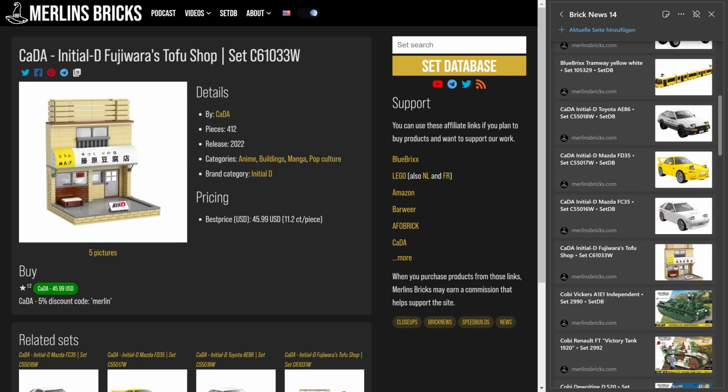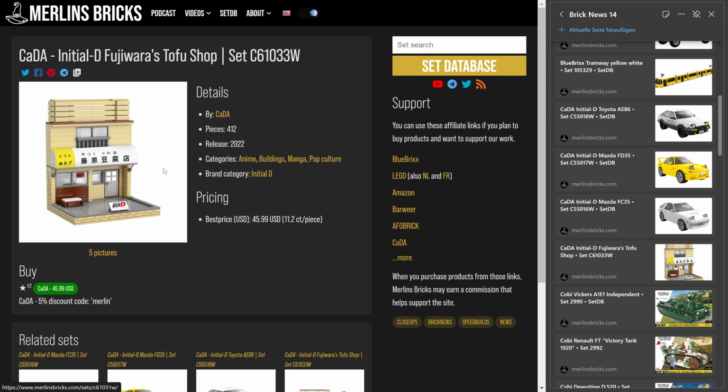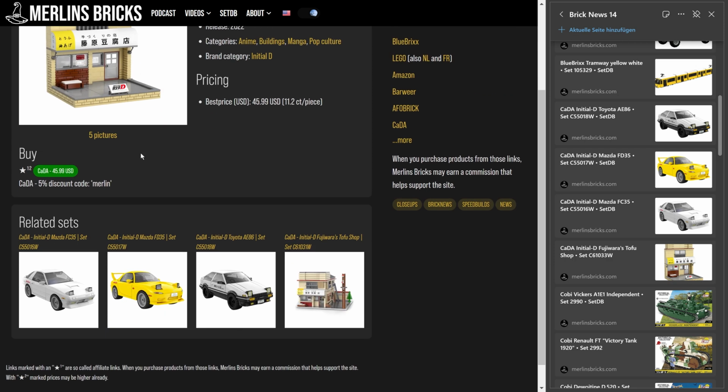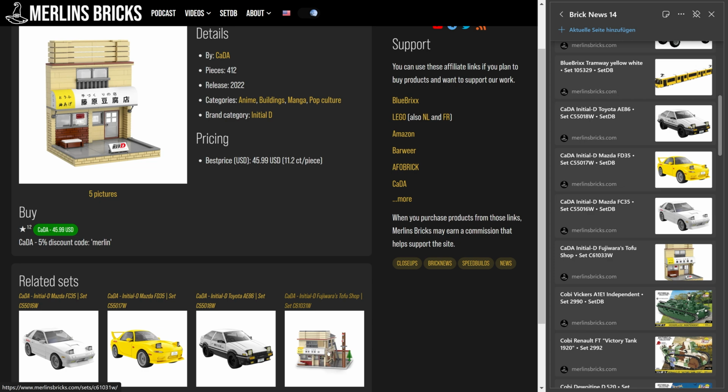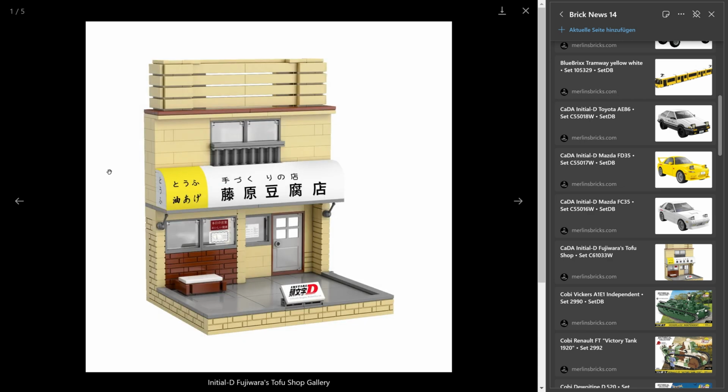And then there's another strange set that they are doing, and this is another Fujiwara's Tofu Shop. I mean, they have done one before, right? The 61031, as ZTB is thankfully showing here, and now they have another one, and it looks very similar. So the building technique seems to be almost identical, I would say. However, it's just the front. I don't know. It's just a shrunk-down version where you basically just see the main entrance.